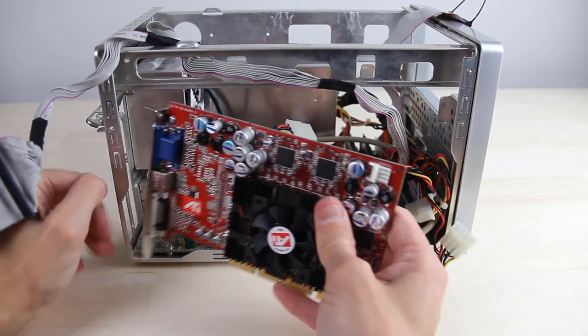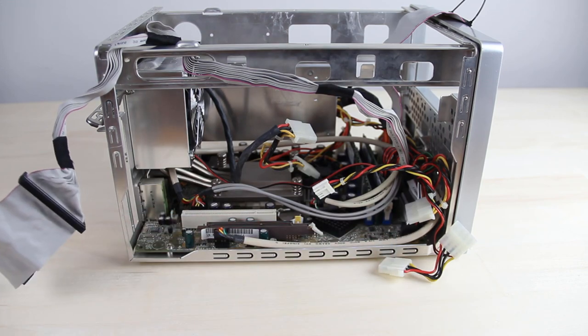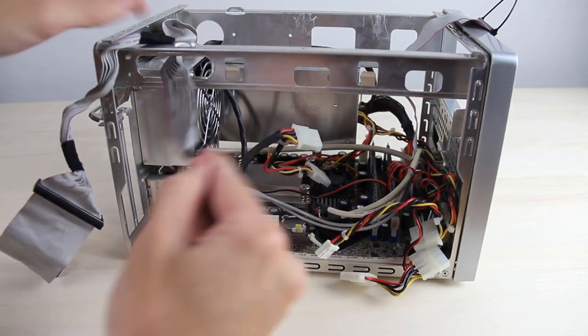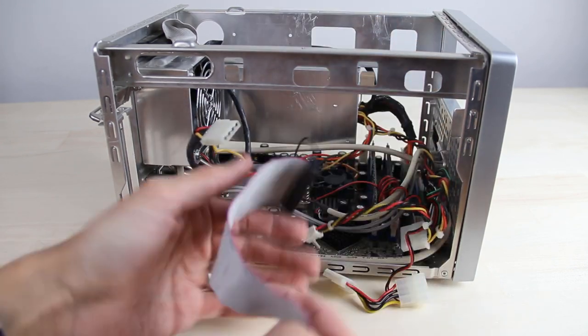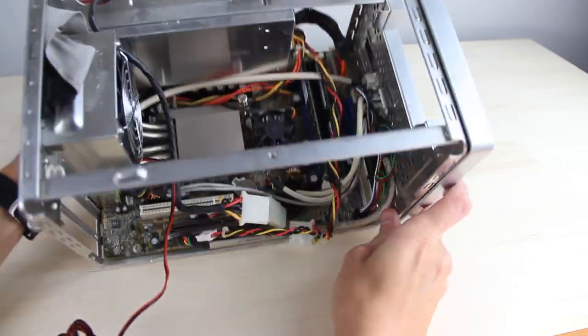Now, as far as the actual card, this is a Radeon 9700 Pro. And we'll put it through its paces later. I'm going to speed things up a little bit here, but the next thing we need to do is take some of the cabling out to make some more room. I will note that the cable routing is actually pretty clever and smart here. You can see that they really work pretty well with the small space they had available.